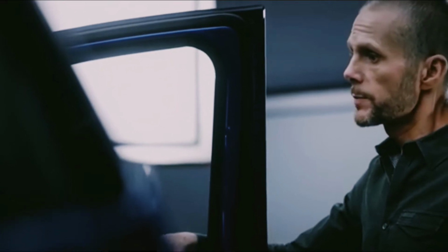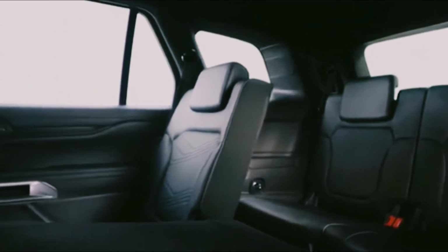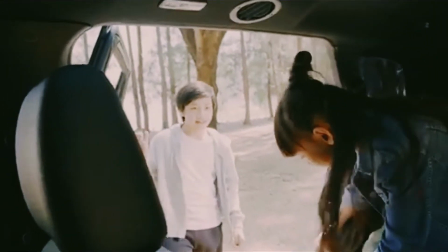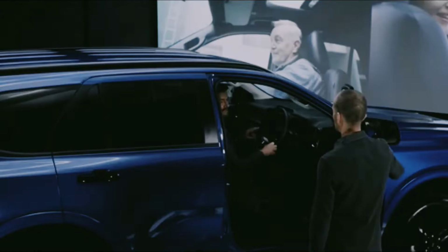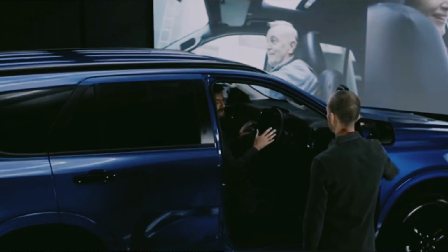That's right. The third row has also been redesigned with more shoulder room, visibility and functional storage. And we've made it easier to get in and out. This was a particular concern for some of the customers we spoke to. So we tested our design changes by taking physical prototypes back to them to make sure that we'd solved their concerns. But comfort and style aren't the only high-end features inside the new Everest.